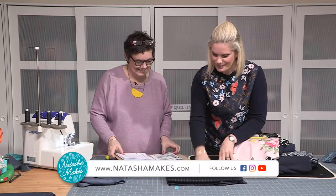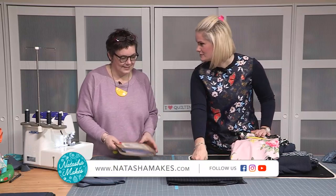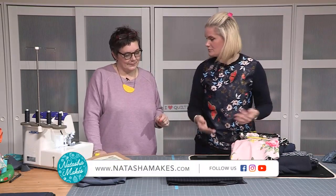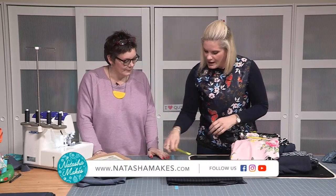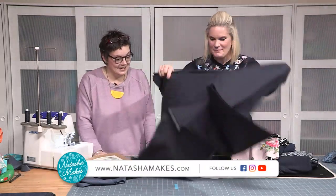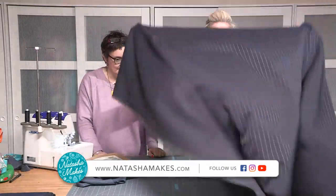Right. I've got various fabrics for you. I've got my sticky notes, so we know what they are. Because otherwise, it could be anything. This is a stripe. That looks really nice.